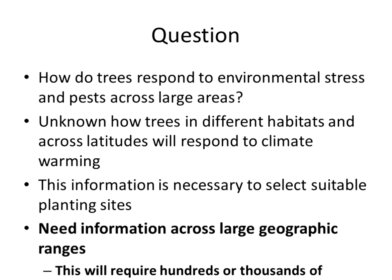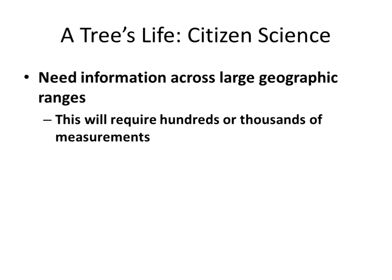And so we need information across these large geographic ranges, but that's going to require hundreds of thousands of measurements, which is a lot. I talked about some of the efforts we've previously done in the Frank Lab, and we had relatively few trees and did pretty intense measurements for each tree. But in order to really get a good idea across this larger range, we'll need all these measurements, and this seems like a great opportunity for citizen engagement and for teaching and learning.